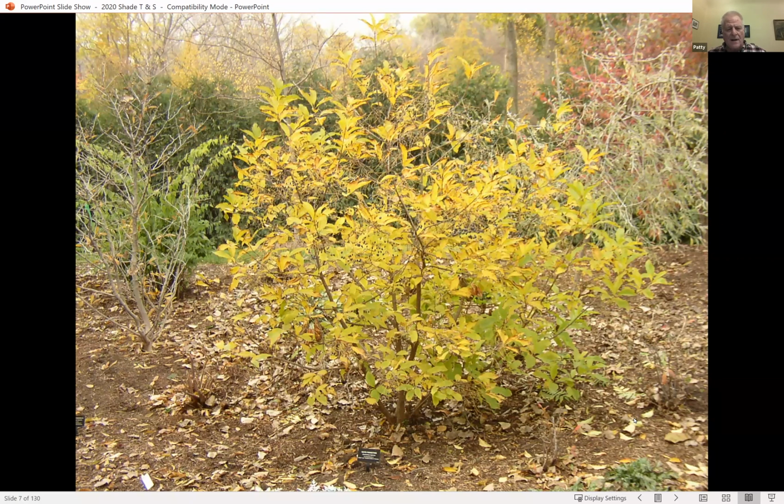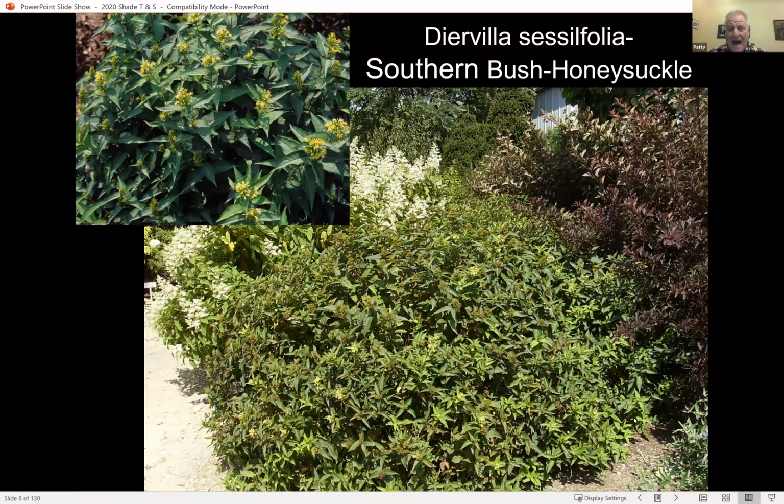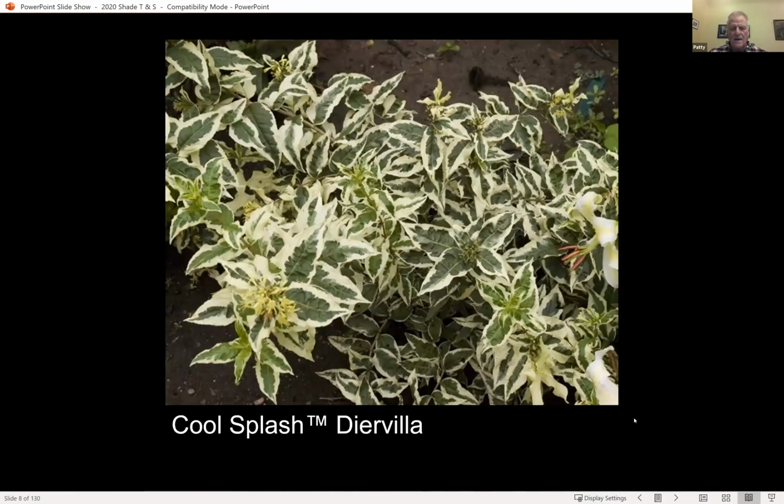Southern bush honeysuckle, Diervilla sessilifolia, not related to regular honeysuckle, which I'm not a big fan of. Southern bush honeysuckle, though, will take shade like nobody's business. It's more of a ground cover to a certain extent with northern bush honeysuckle. Southern bush, especially the variety called Butterfly, is more shrubby, more upright, less ground covery. Yellow flowers, late spring.